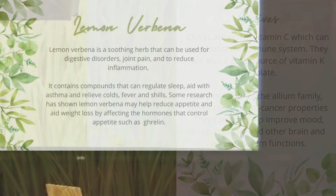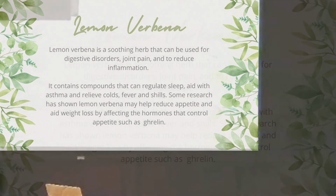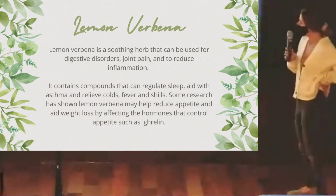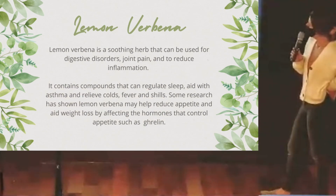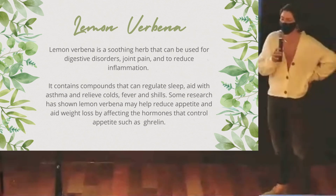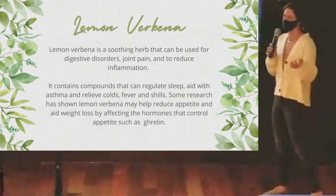Next, we have lemon verbena, and this is one of my favorite herbs. I wish I had some, but I couldn't find any in the store and mine died in my garden. Usually I'll make a tea with it because lemon verbena goes great with mint and lavender. It's a very soothing herb that can be used for digestive disorders, joint pain, and to reduce inflammation. It is a very potent anti-inflammatory herb, which is why it has all of these benefits.